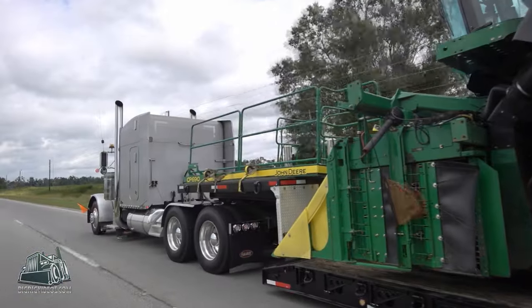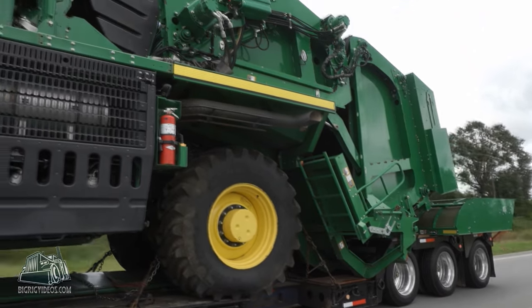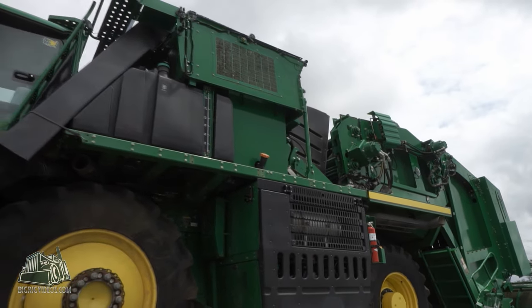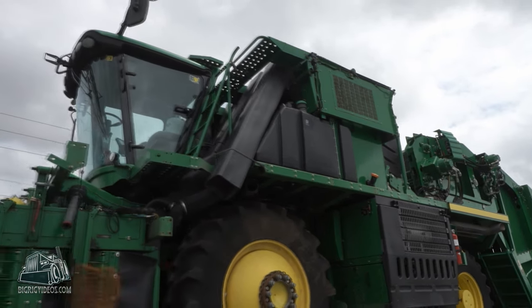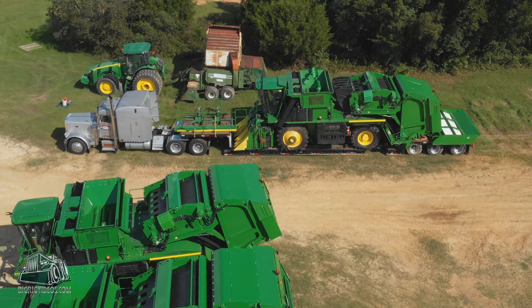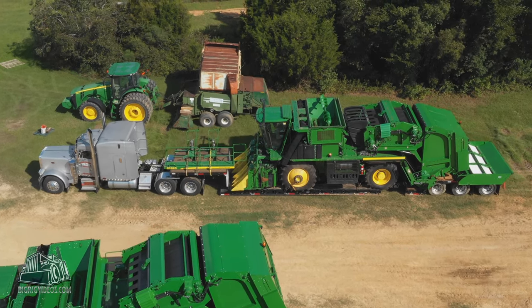They harvest cotton out of the field, cotton that makes everybody's clothes and stuff, and they make a round bale. They pick them up and take them to the cotton gin. So what's the weight and size of you guys today? These machines are pretty heavy. They're a little over 60-something thousand pounds. We're grossing about 106-107 thousand pounds.